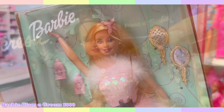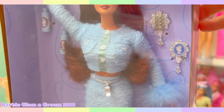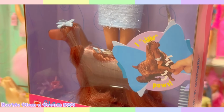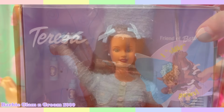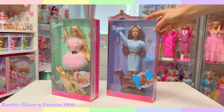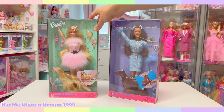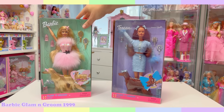I just think whoever made up this concept deserves an award, because it is so cute. I love Teresa's outfit. I totally need to get myself one out of the box, because this look is just phenomenal. The ribbons in her hair, that's deluxe Chanel vibe that she has going on here, is just super adorable.